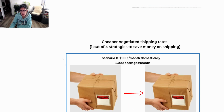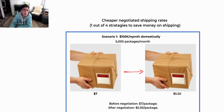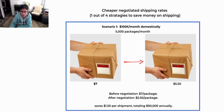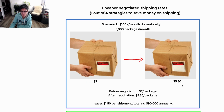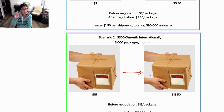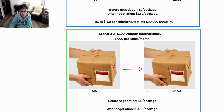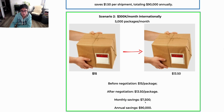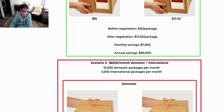So here's an example. Let's say you're making $100,000 per month. That's 5,000 packages per month. Let's say you went from $7 down to $5.50. That's saving you $1.50 per shipment, totaling $90,000 annually. Another example, let's say you're shipping packages internationally. You go from $15 down to $13.50. That's saving you $7,500 per month, which is also a saving of $90,000 per year.